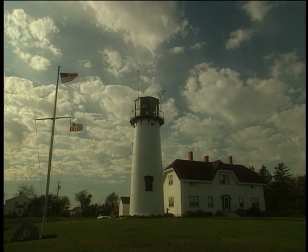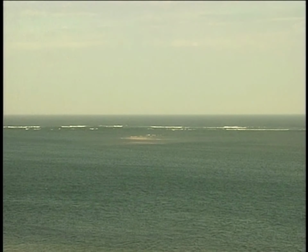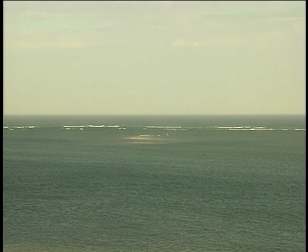The current lighthouse has survived on this site for over 100 years. 2 previous lighthouses were taken by the shifting sands and encroaching seas.